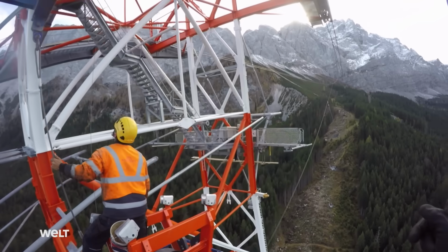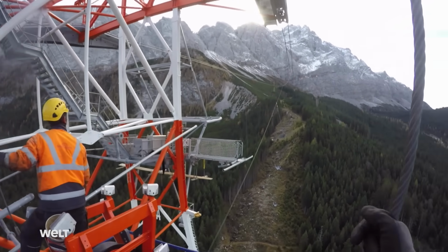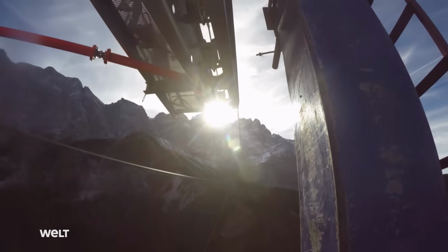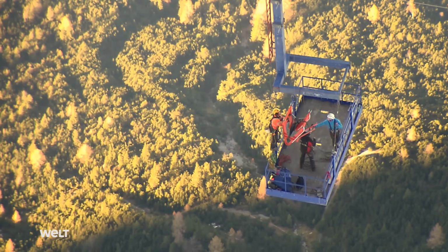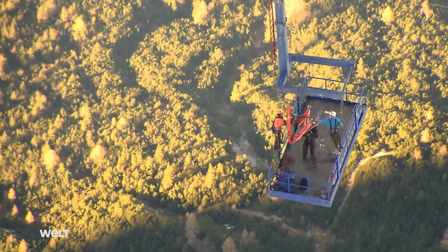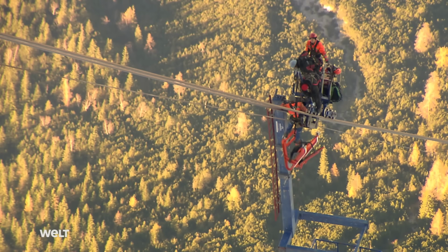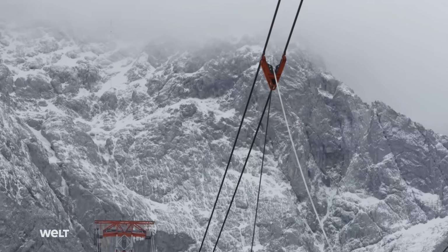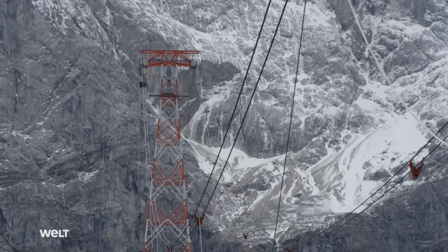The auxiliary gondola passes by the new record-breaking tower. It's meanwhile been painted. The sun is slowly moving behind the summit. As dusk falls, the auxiliary gondola reaches the summit. The last rope support is fixed into position. And the job is done. When the next day dawns, all the rope supports are in perfect position.